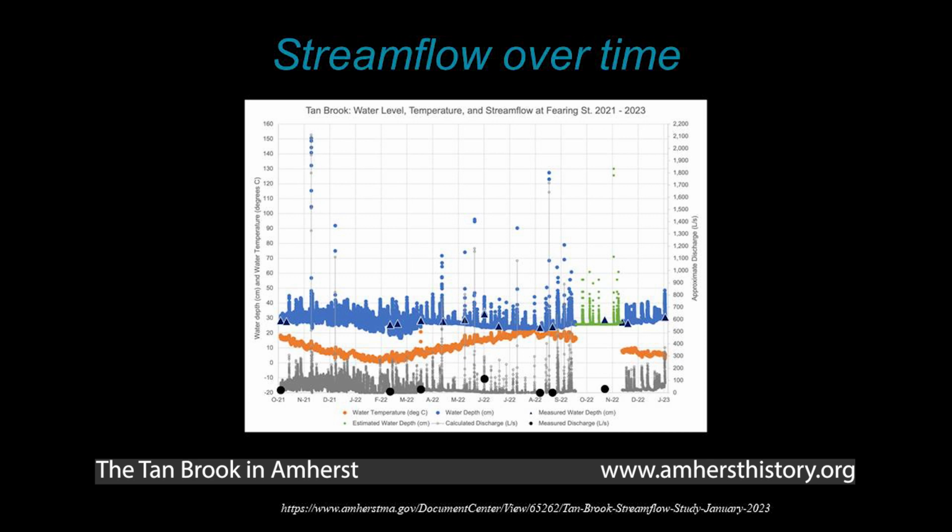Did I miss it, or what's the orange? Oh, the orange is temperature. Thank you. I'll come back to that as well. Our logger also measures temperature, and that can be interesting. In an urban stream, we might see some things there. I goofed with my logger, and I accidentally erased a little bit of data, so sadly we're missing a little chunk.